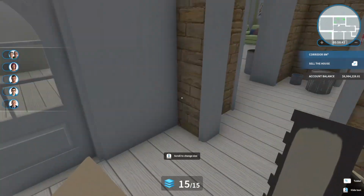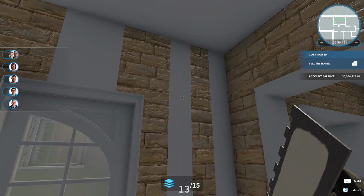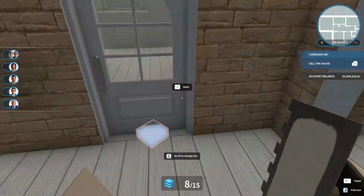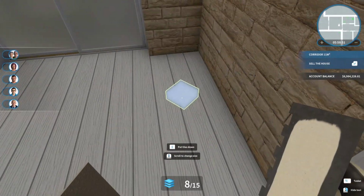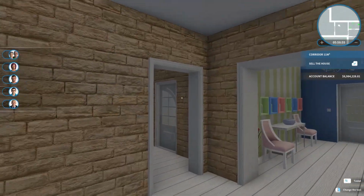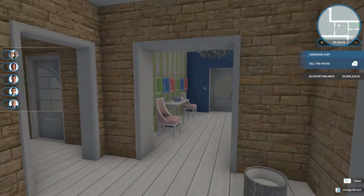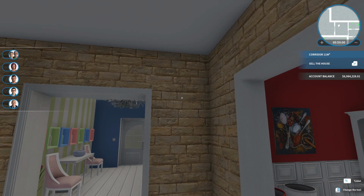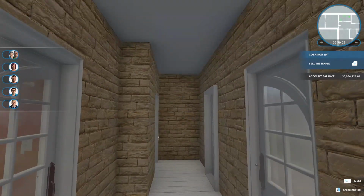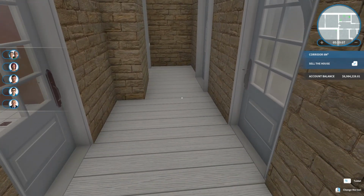A bit glossy. That's not bad. It just gives you the opportunity to change and introduce multiple colors. Very cool. Some plants in here, plants on shelves, some stuff, pictures. I think that's pretty.